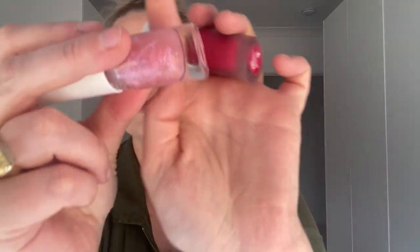These two you would have seen in a vlog; I bought them from the Zara in Amsterdam, because they have a makeup section there. My Zaras around me do not have them, but absolutely love these. This gloss is so beautiful. I don't know if you can see it, it's so iridescent. Let me pop it on for you. But so pretty.